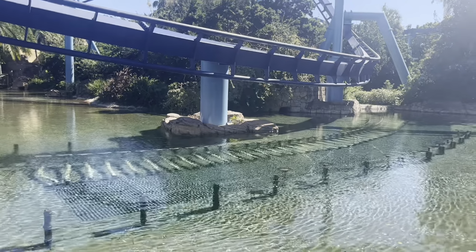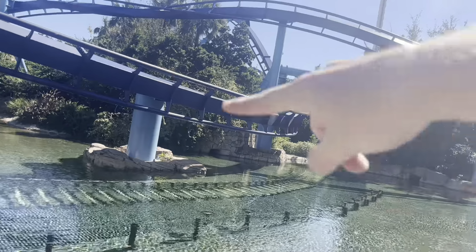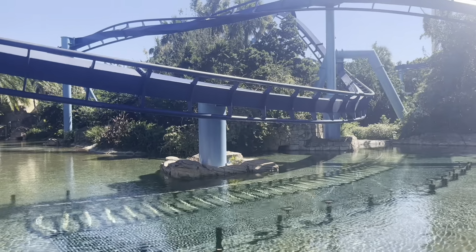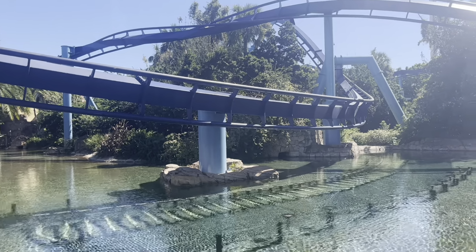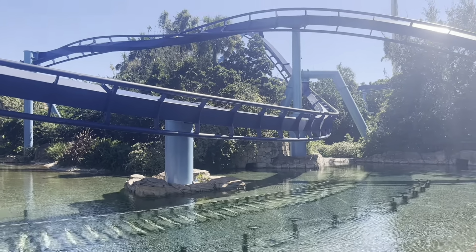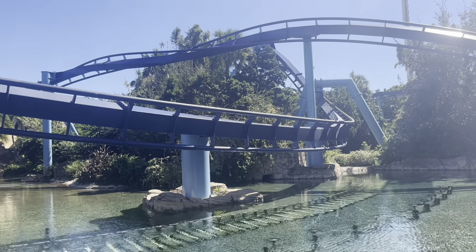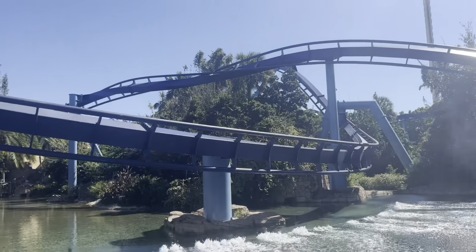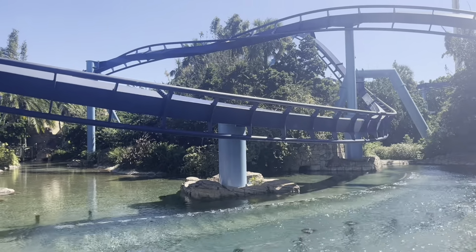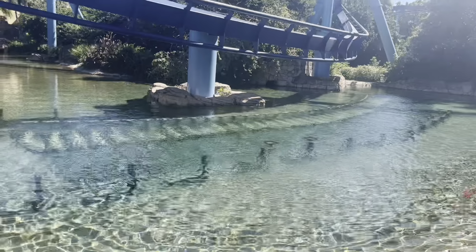All right guys, give me a few seconds, okay? They're supposed to come this direction. All right, here they come. And the brake. Okay, that felt good. See?